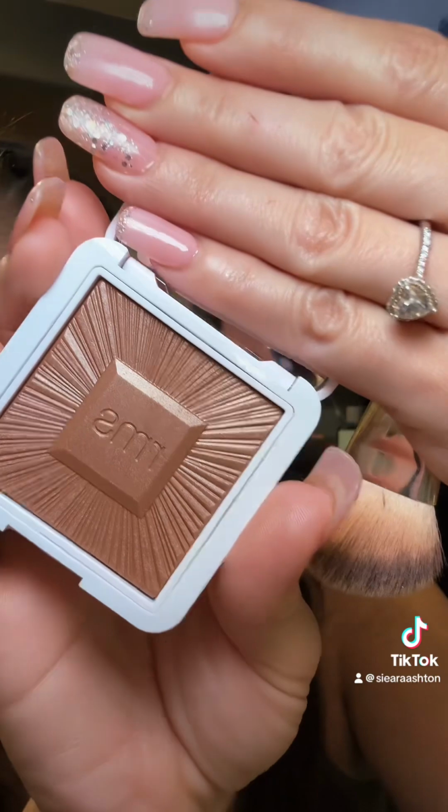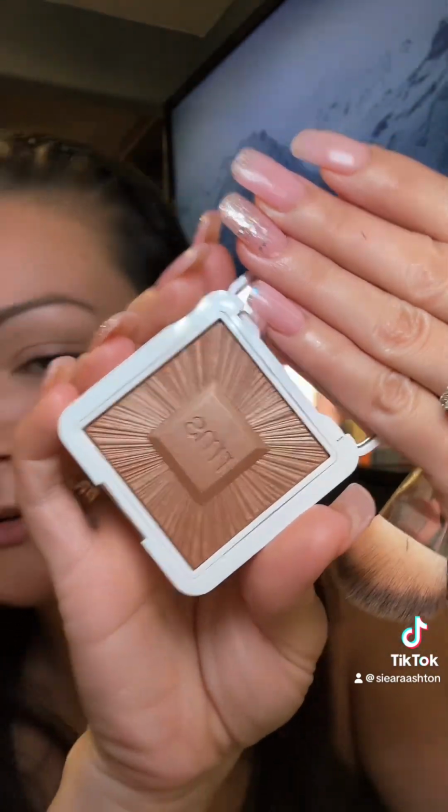Let's see what this bronzer is going to look like. Look at how gorgeous the inside of that bronzer is. I don't even want to mess it up. It's so pretty. I'm just going to use my 109 contour brush by BK Beauty. Oh my goodness, that is so pretty. It has some shimmer in it and it just leaves a flawless finish.